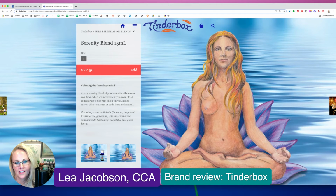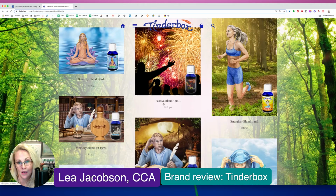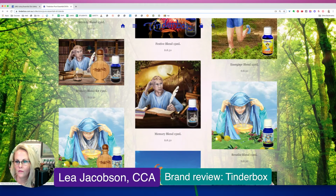Lavender, bergamot, frankincense, geranium, vetiver, chamomile, sandalwood. So that is good. That is definitely calming. Sandalwood is also sedative. So yeah, that sounds like a blend that would actually work pretty well. Understand that vetiver is one that we talked about in the group recently, as sometimes for some people it can cause them to have really crazy dreams. So be aware of that with your children if you use vetiver in your sedative blend. I don't know how much is in there, but that's just something to be aware of.